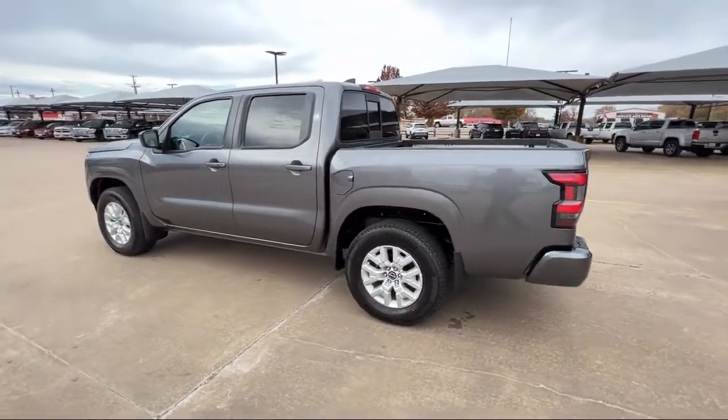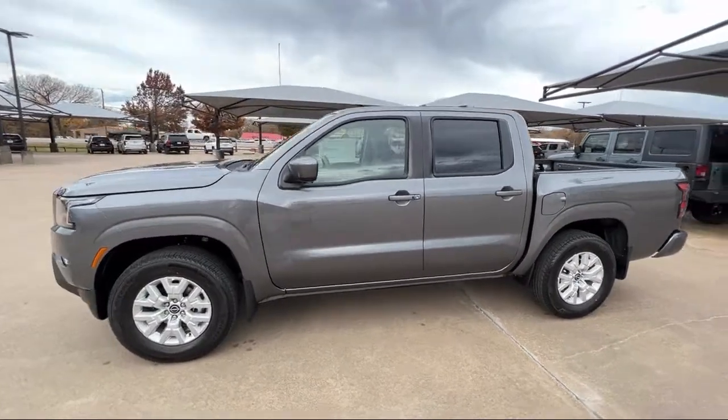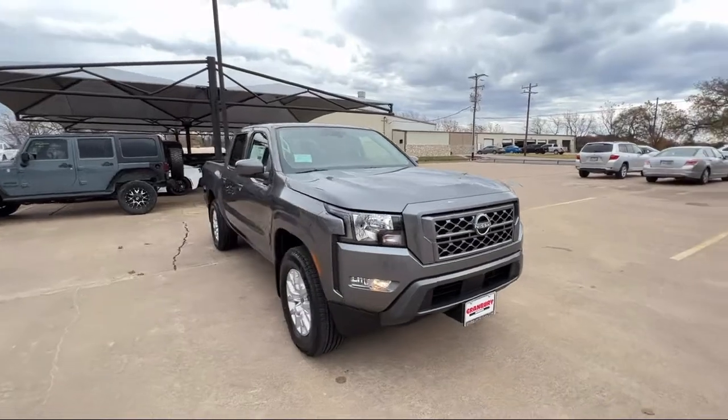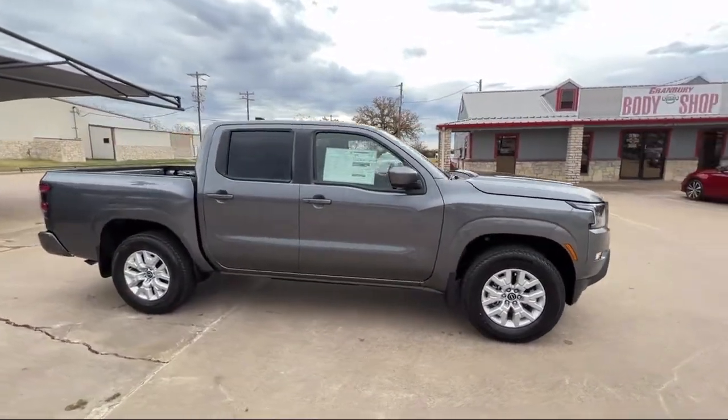Here at family-owned Granbury Nissan, we have the best people showing the best selection in order to be the best in Granbury. We have the right inventory at the right price to help fit your needs. And you're sure to find the right vehicle here at Granbury Nissan.